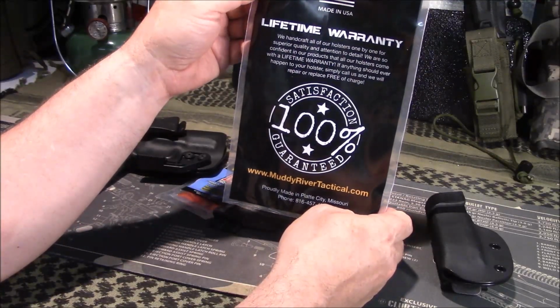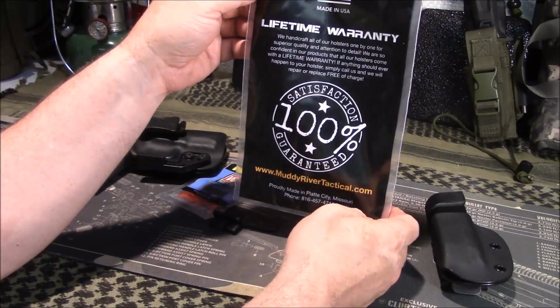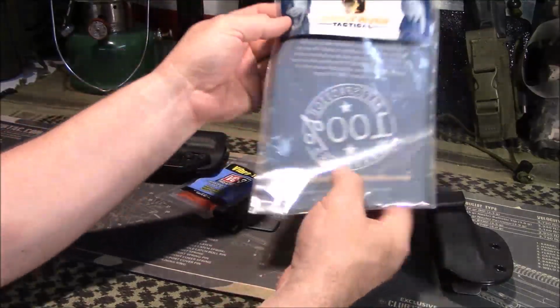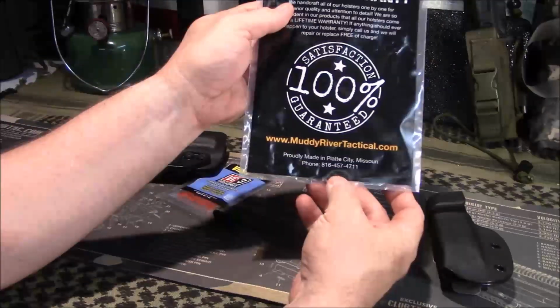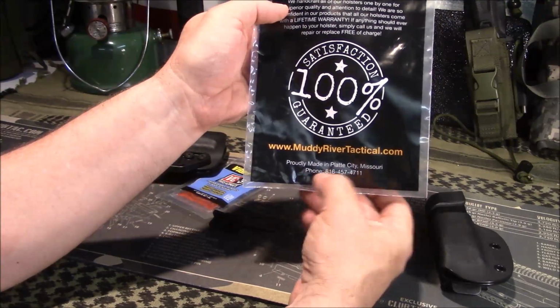You got 15 days, whatever, to send it back. They'll replace it free of charge, fix it, repair it, whatever. Lifetime warranty, and they guarantee that it's made in the USA. So really cool, guys. Satisfaction 100%. So that's kind of hard to beat. And again, their phone number's right there. A lot of these people don't deal with phone numbers.